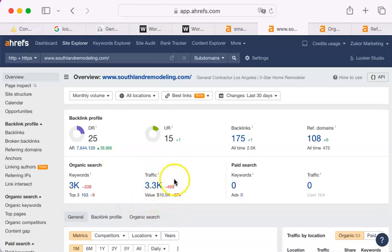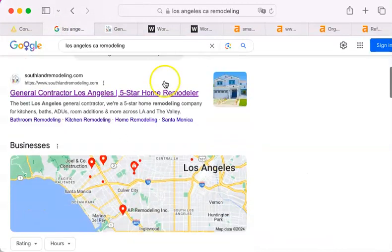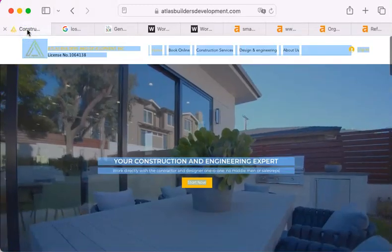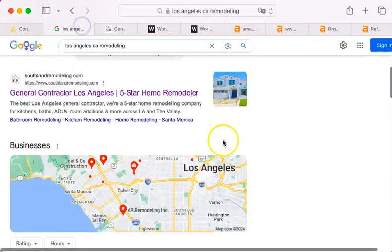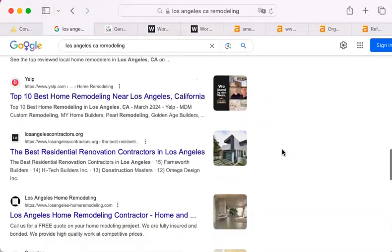And that is just money left on the table because of their placement in a Google search. Right at the top. That is because they are here. People are lazy. They don't want to do a lot of clicking. So here's what I want to do. I want to show you Atlas Builder's development in a Google search. So let's start scrolling down.